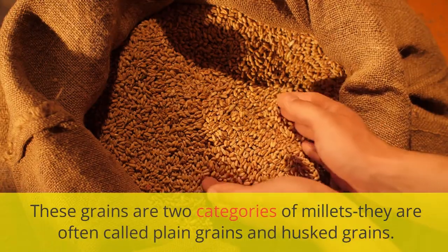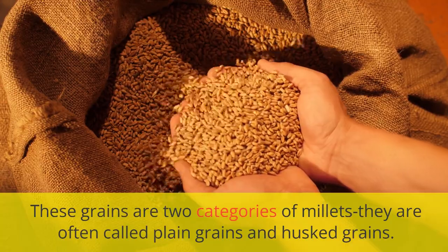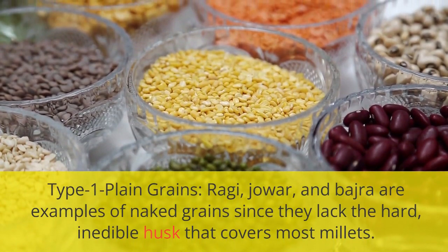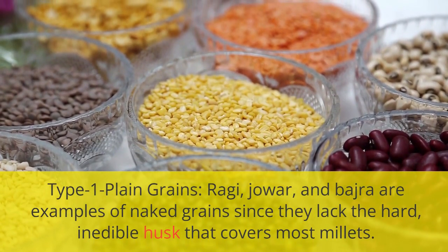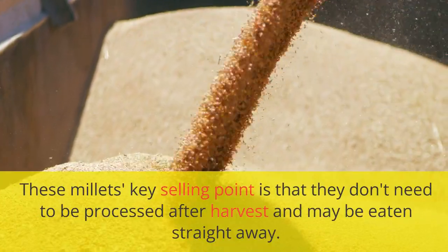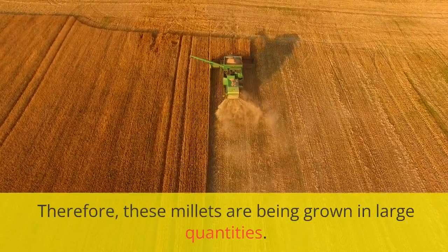Millets fall into two categories. They are often called naked grains and husked grains. Type 1, naked grains: ragi, jowar, and bajra are examples of naked grains since they lack the hard, inedible husk that covers most millets. These millets' key selling point is that they don't need to be processed after harvest and may be eaten straight away. Therefore, these millets are being grown in large quantities.